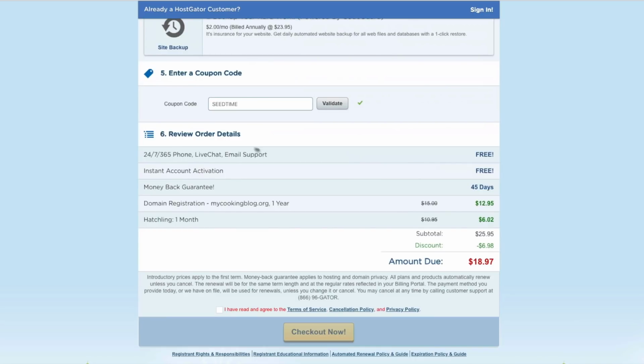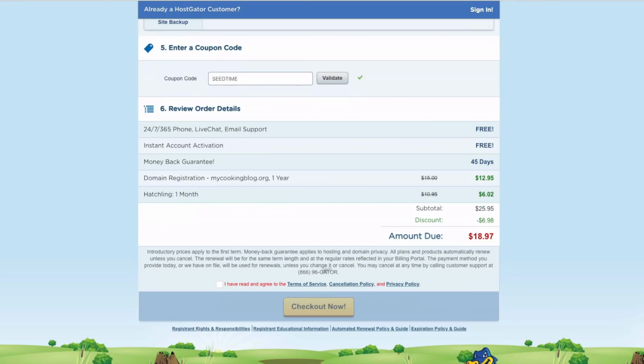All right, and then down here, we can see everything we're going to get: 365 days a year phone, chat, and email support, which is great. Instant account activation, money back guarantee, so you have 45 days to get your money back if you decide not to do it. You're having your domain registration for 1 year, and then you have the hosting plan for 1 month, and that's $6. Then you have the discount there, and that gives you a total of $18.97 today. And then you just click checkout.